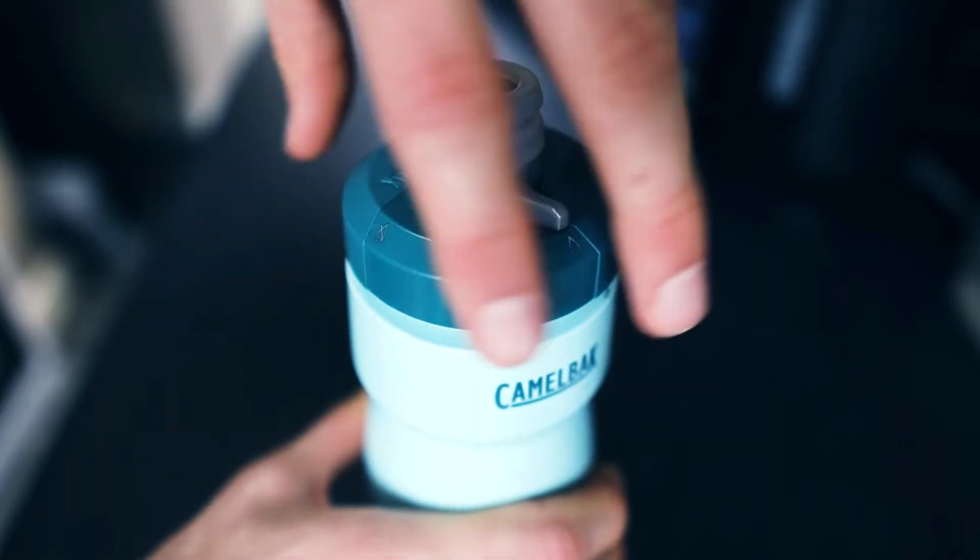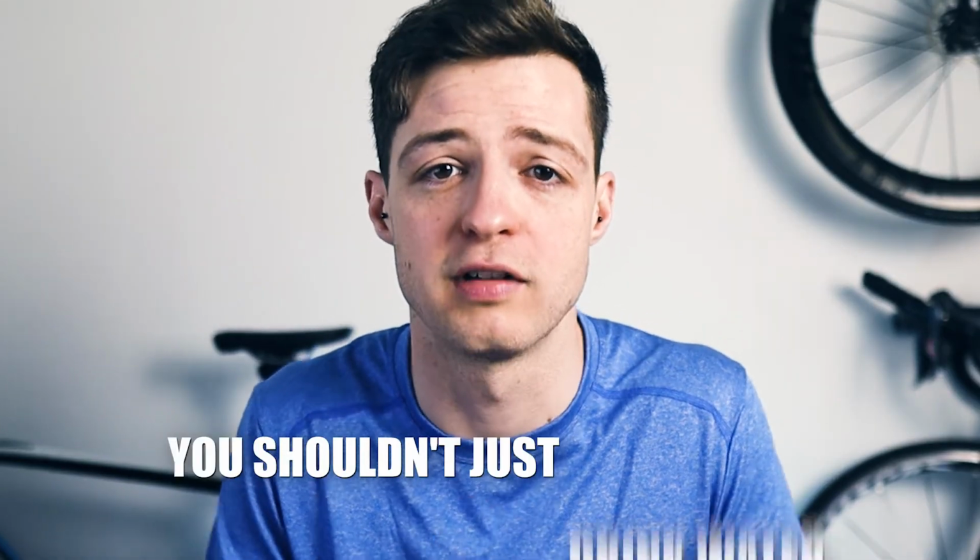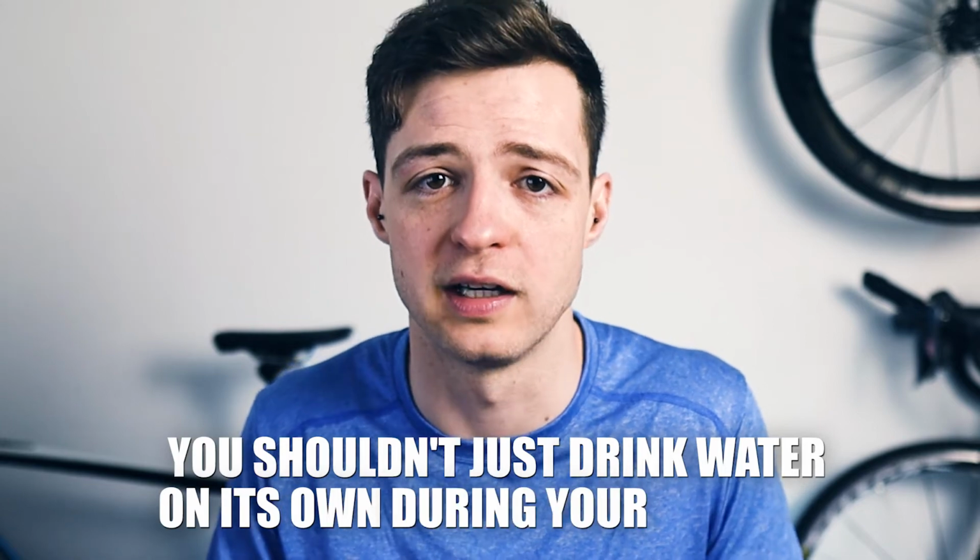There are different options for the fluid itself, and that depends on your overall fueling strategy. This might be water and a sports mix containing carbs and salt, or it might just be water and salt without the carbs, where your focus from the drink is solely hydration. The critical point is that you shouldn't just have water on its own. I'll say that again to emphasize it. You shouldn't just drink water on its own during your Ironman.